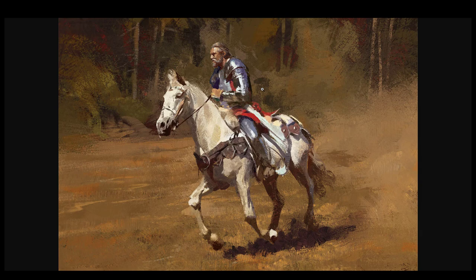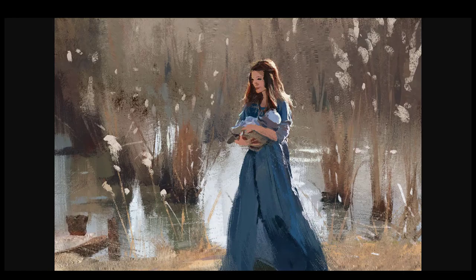Very evened out painting. He did simplify this back leg and this other back leg a bit, but it's kind of evened out. Nothing is too rendered or too defined, so this whole thing is kind of in focus.